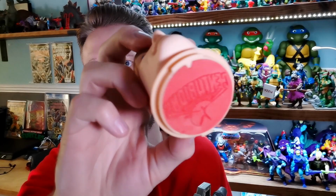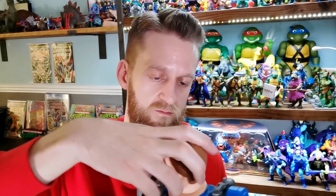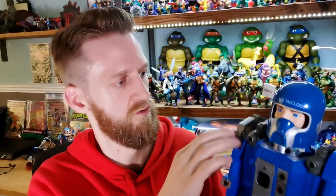It's a stamper, an ink stamper. So very, very cool. No idea when it's released, 80s sometime, but why they decided to make this. Let's see the date on it. 1986, I think it says. Yeah, just an absolutely bonkers toy, but an amazing addition to any Centurion's collection.